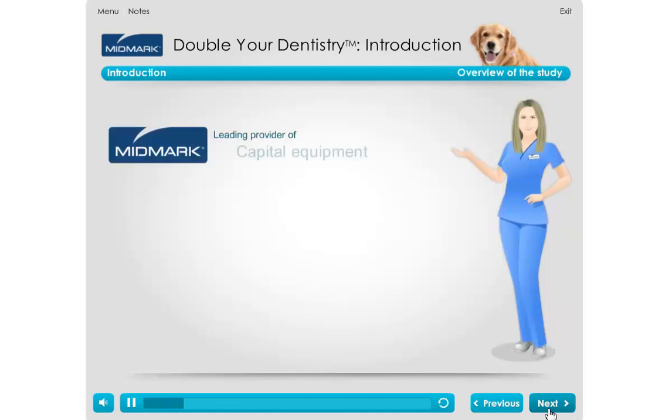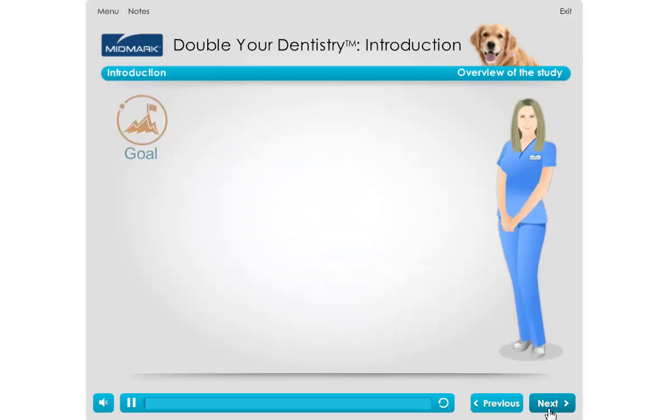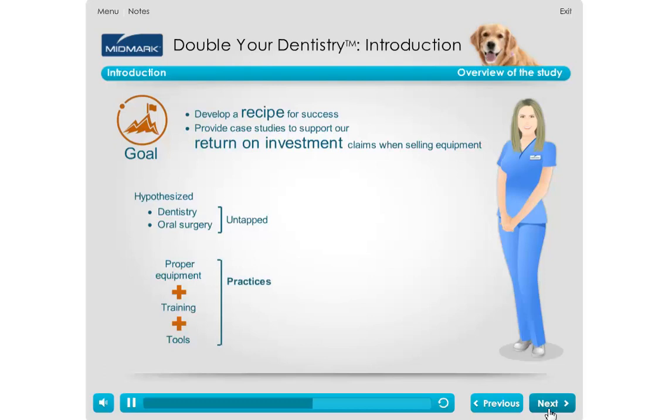As the leading provider of capital equipment to companion animal veterinary hospitals, Midmark Animal Health conducted a study to determine the key ingredients necessary to develop a successful dentistry program. Our goal was to develop a recipe for success and provide case studies to support our return on investment claims when selling equipment. We hypothesized that dentistry and oral surgery was largely untapped, and with the proper equipment, training, and tools, most practices would see a significant return on their investment in the dentistry portion of their practice. We will present our findings, which supported our hypothesis and exceeded our expectations.